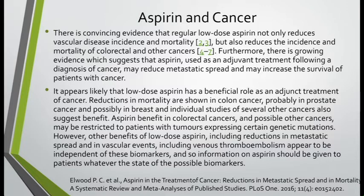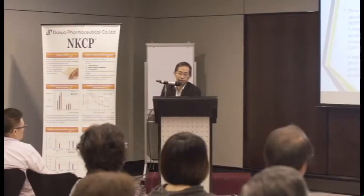It appears likely that low-dose aspirin has a beneficial role as an adjunct treatment of cancer. Reductions in mortality are shown in colon cancer, probably in prostate cancer, and possibly in breast, and individual studies of several other cancers also suggest benefit. Right? But what is the problem?